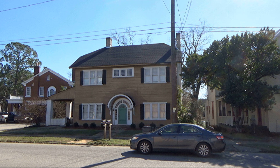This house was built in 1895. It has around 3,000 square feet, and it's a four-bedroom, two-bath home.